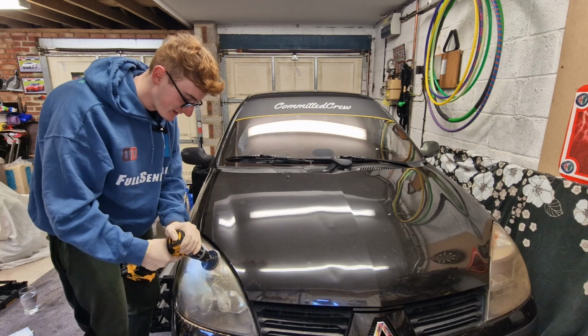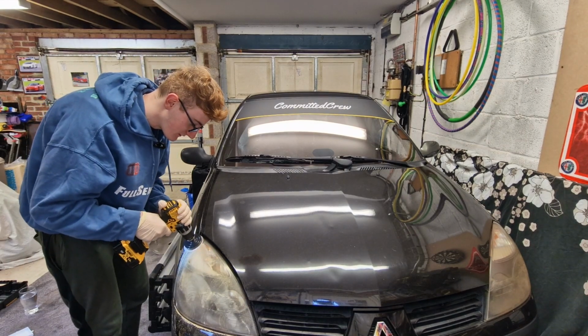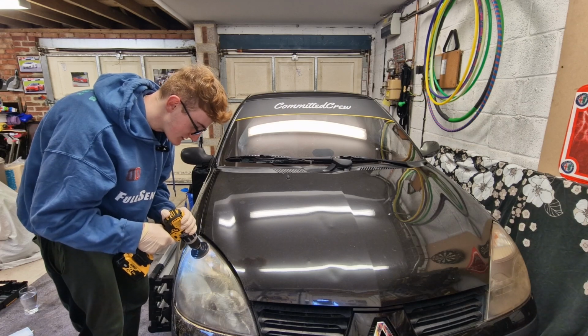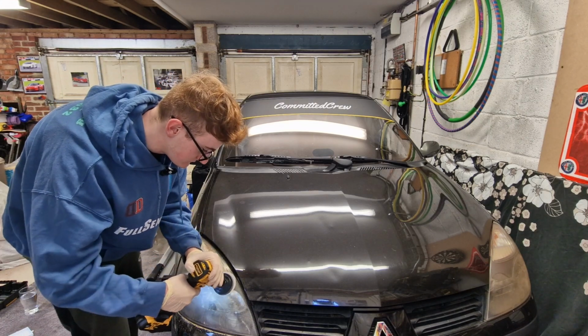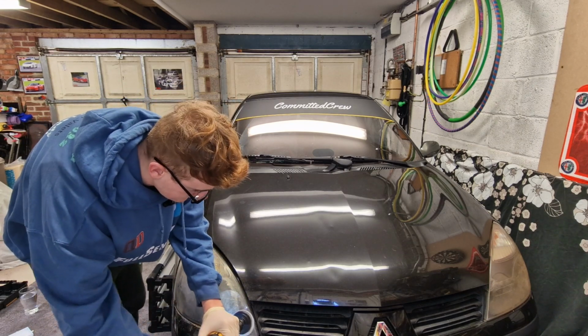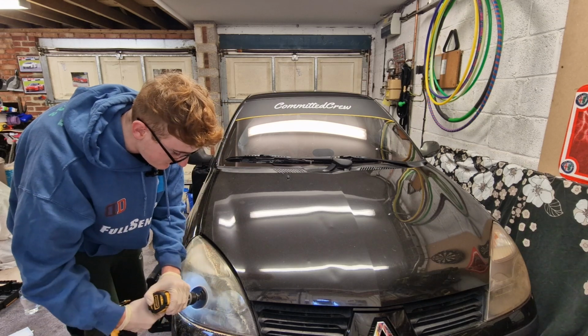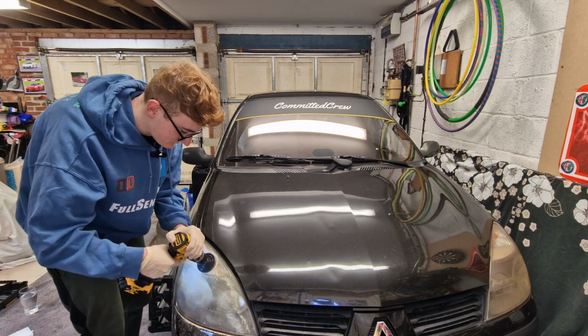Shh. I didn't say that, Clara, I'm sorry. To be fair, around the edges it's not the worst, so I just carefully go up to them. I think the main focus area has to be the main headlight area, just because this is the worst bit.